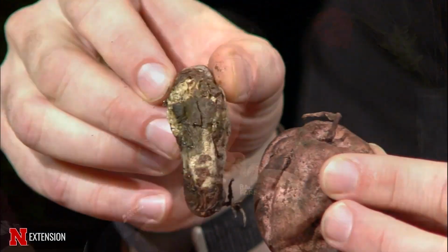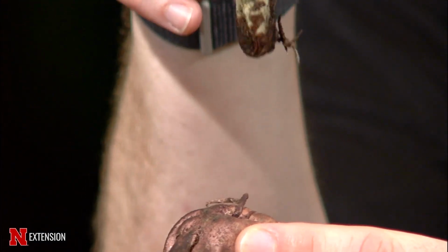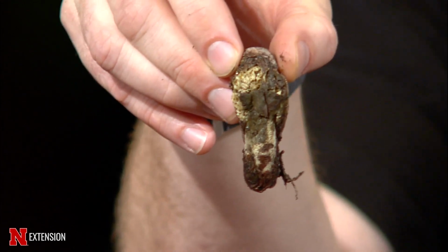And then if you cut them open, you will see a little baby stinkhorn inside of it, and they just grow and grow until it gets to the top of the soil. Nothing to worry about, just a fun thing.